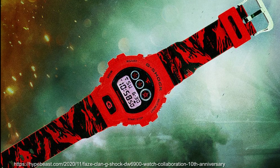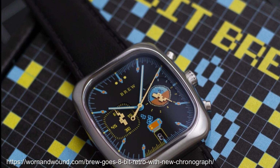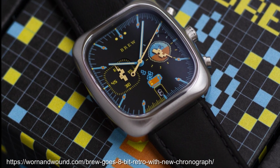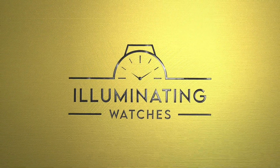This FaZe Clan G-Shock links into the competitive gaming scene. Brew watches homages 8-bit style with the Brew Retrograph 8-bit watch. And this fun little Seiko Sega watch that the Cuckoo for Watches channel found. Well, there you are. I bet you never expected there to be so much crossover between video games and watches, right? I know I didn't.